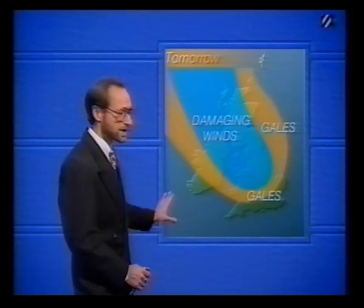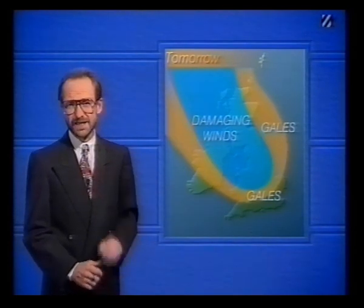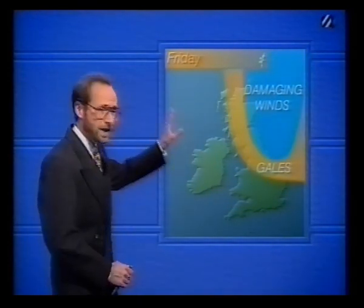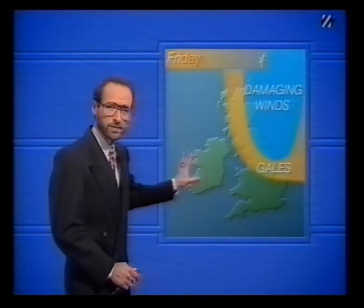But already towards the end of the day, somewhat of a moderation beginning to get in from the west. And that process continuing as we go into Friday, the damaging winds moving more over to the eastern side and eventually clearing away as the moderation begins to come up from the west. Now, as you would expect with those strong winds, a lot of weather with it too.